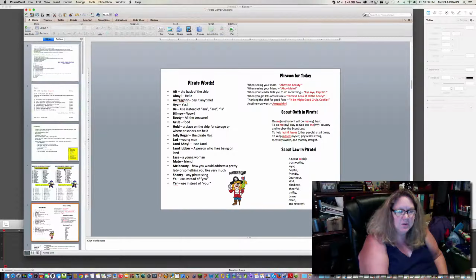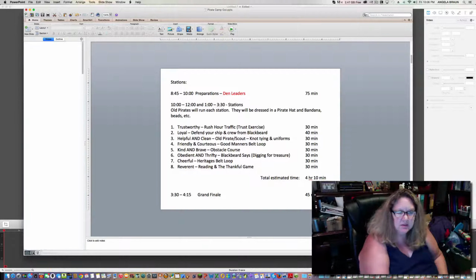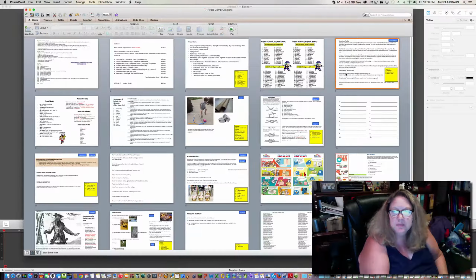Regardless, then we will start in with the stations. So station number 1 is all around Trustworthy. So give me just a minute while I find Trustworthy. I'll put it here. It's a little bit out of order.